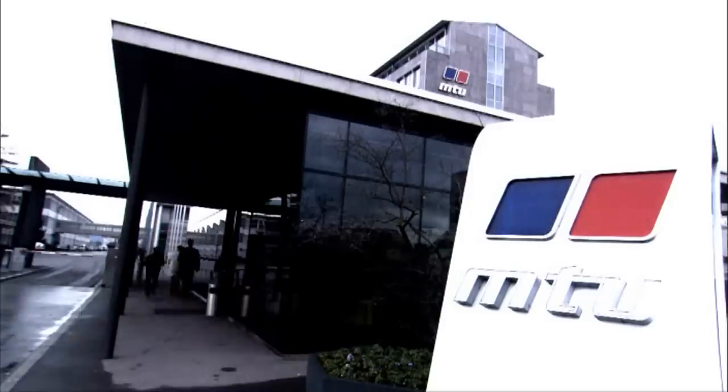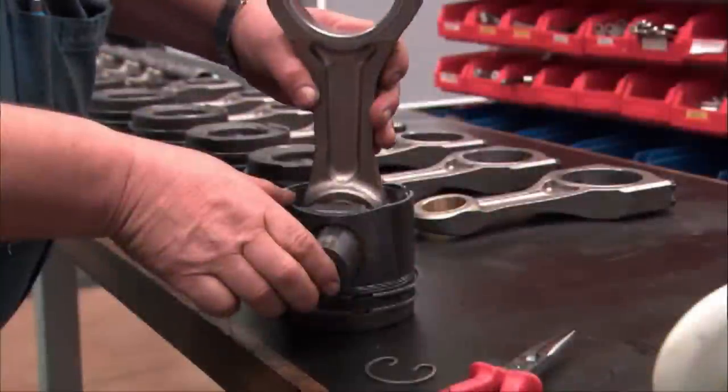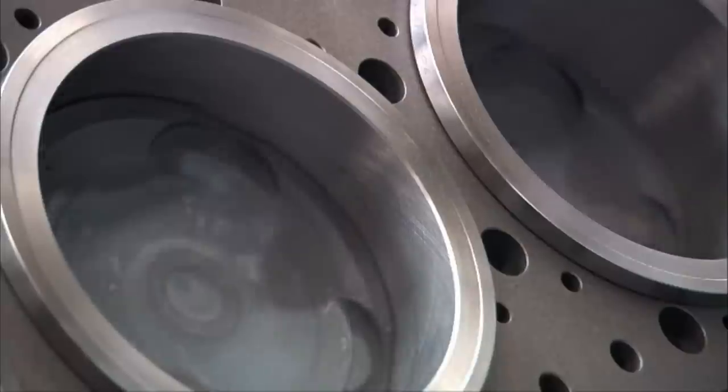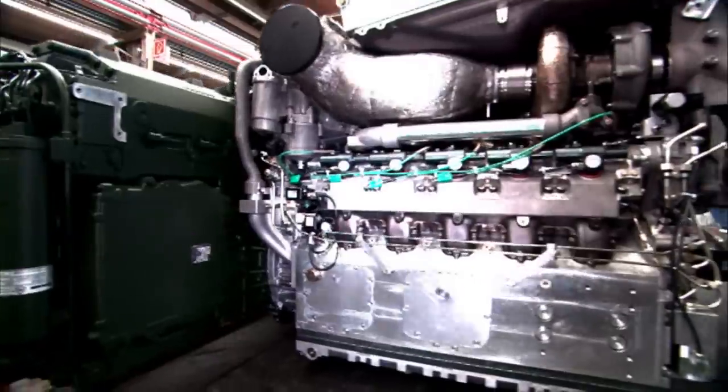The factory that built the Panther engine is gone, but the company remains. Today, MTU builds state-of-the-art engines for the German Army's Leopard 2 tanks. The Leopards thrive on MTU's 1,500 horsepower engines.